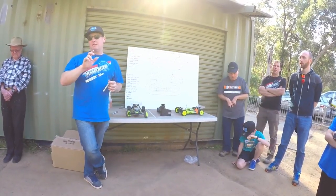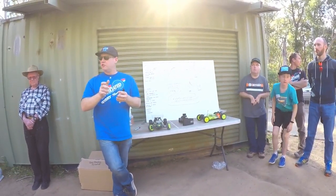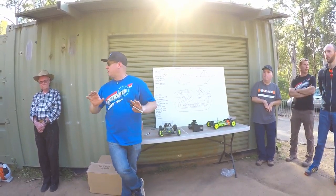And the big one, as I mentioned, fast corners, try not to use too much steering. Slow corners, use as much as you want, okay?